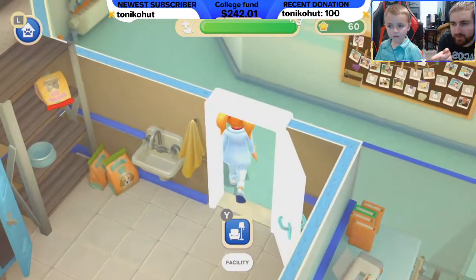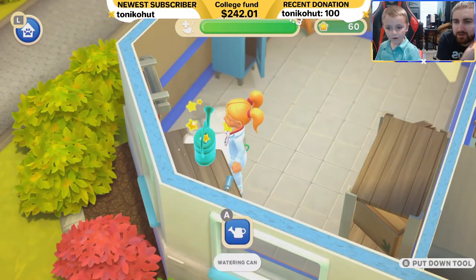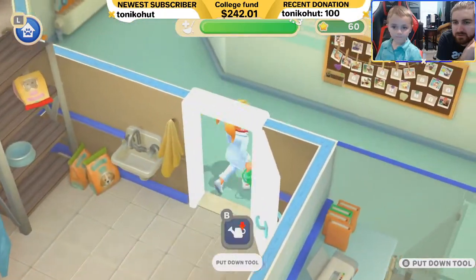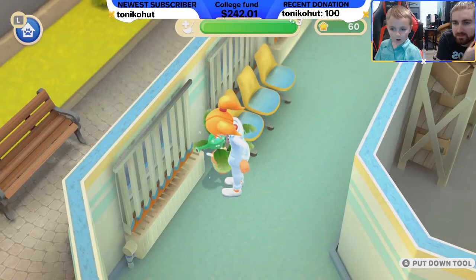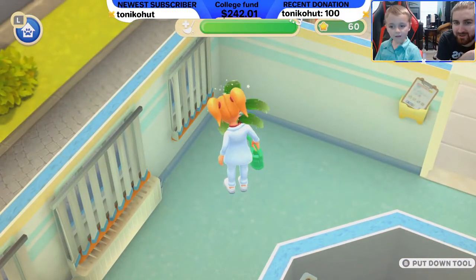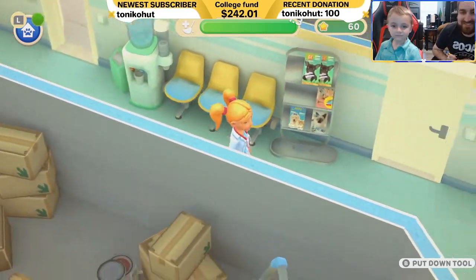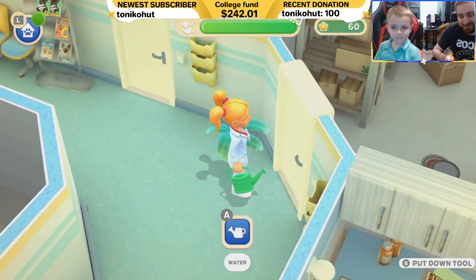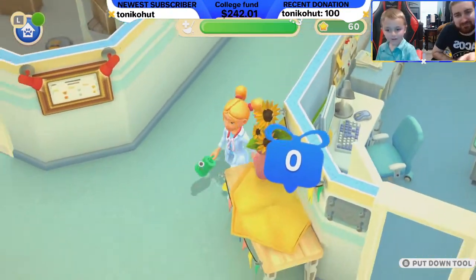Oh, wait, there's a watering can? A watering can? Oh, we have to water the flowers. Okay. What flowers? Does that count? Oh, we have to take care of all the plants and stuff. Oh, no. Okay, you gotta water all the flowers. That's the worst. Wait, does that flower count too?